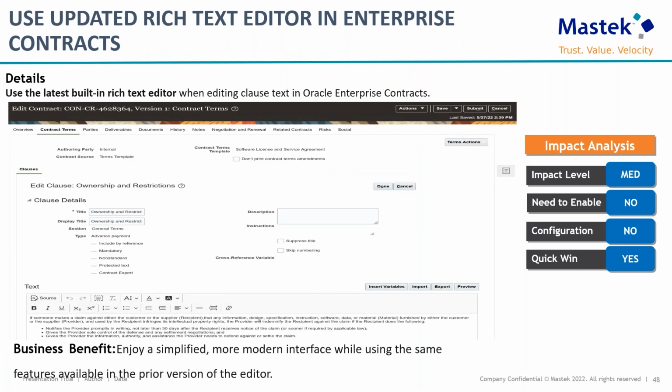Our next feature includes use updated rich text editor in enterprise contracts. You can use the latest built-in rich text editor when editing clause text in Oracle Enterprise contracts. It's really advantageous in terms of simplified, more modern interface while using the same features available in the prior version of the editor.